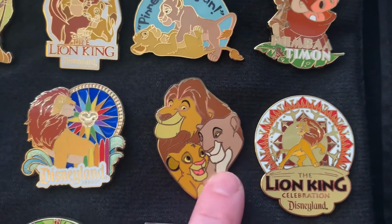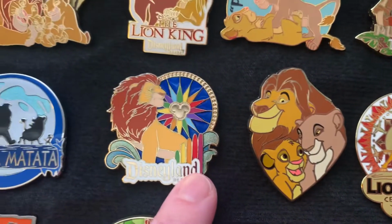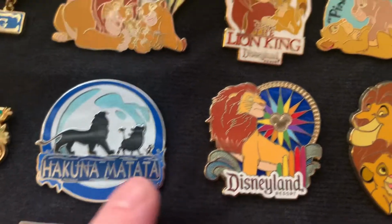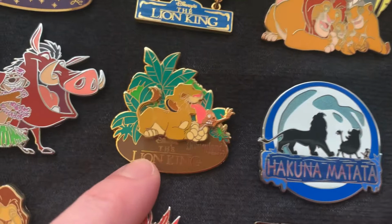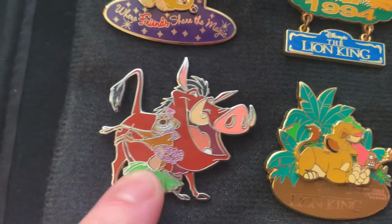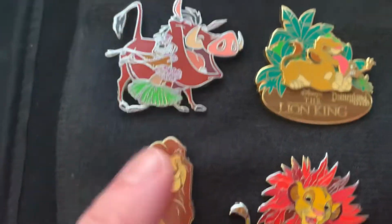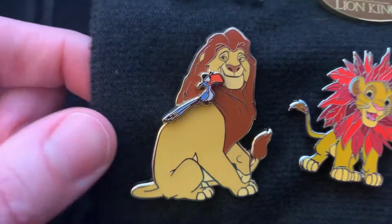Actually, here's another one of Sarabi. And then Lion King Celebration, another from Disneyland. A bunch of these, they're just open edition. Hakuna Matata, The Lion King. I love this scene when they dress in hula. Love that part. This is probably one of my favorite Lion King pins.